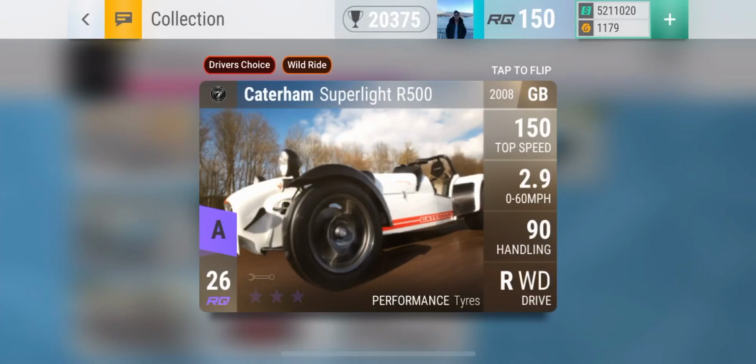Moving on is the car everybody wants. This car is driver's choice and wild ride at the same time, and it is the Caterham Superlight R500. It's also British. It is, I think, the best Caterham. The other Caterham does not have good stats, but someone pointed out to me that it has a lot better MRA. But at the end of the day, when you use Caterhams, do you want them for twisties, karting, G-force, and MRA isn't that huge of a factor when it comes to those tracks, especially since this car has superior grip and 0 to 60 compared to the other RQ26 Caterham.